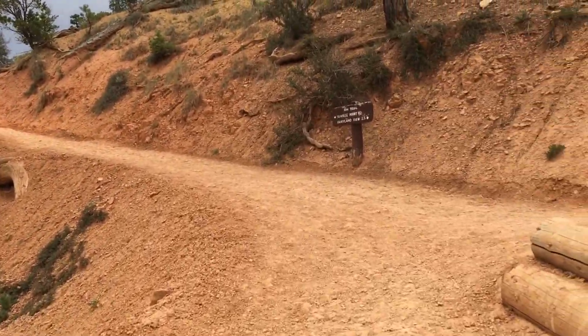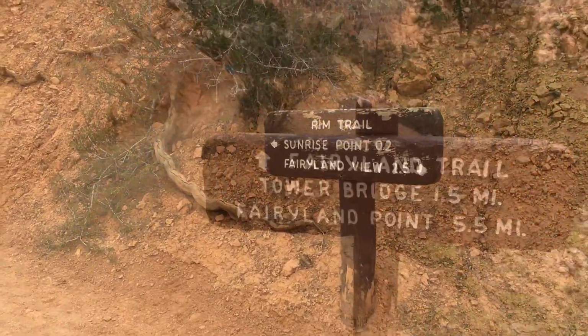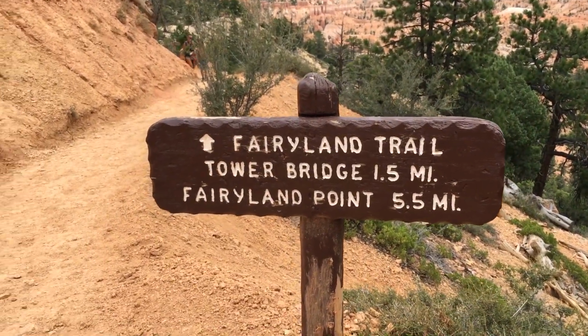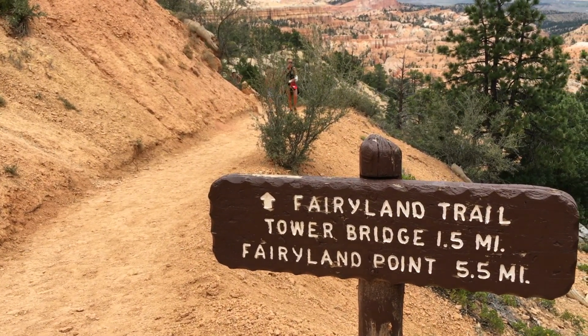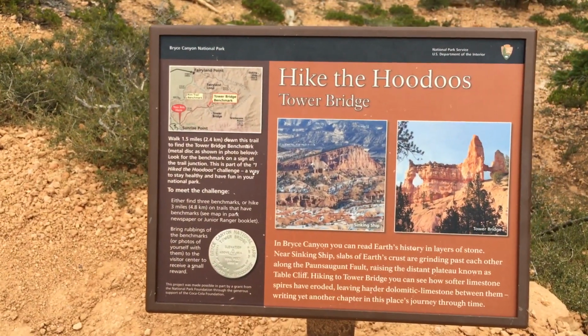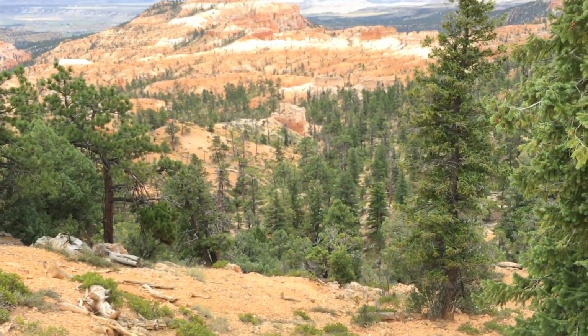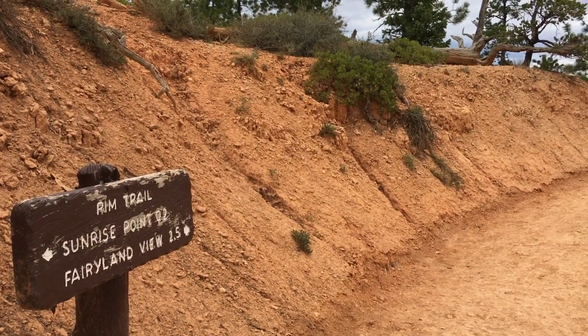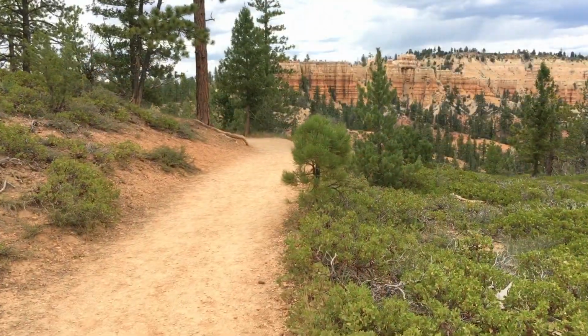Due to the ample signage at the trailheads, it's easy to identify when you've reached the rim trail. If you'll only be hiking to Tower Bridge, or if you do the loop counterclockwise, you'll want to follow this sign. There's another benchmark here, and additional information to read before you begin. To return to Fairyland Point, or the North Camp like I did, just follow the rim trail back north.